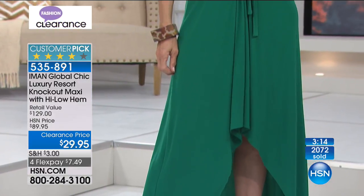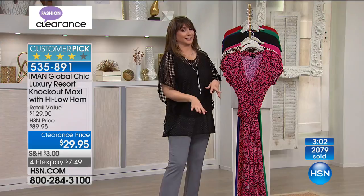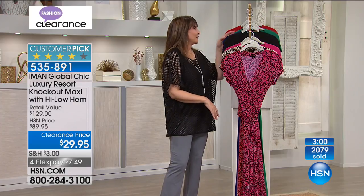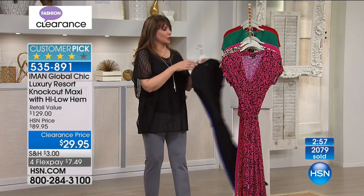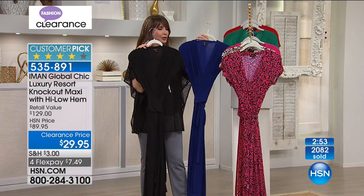What do you think at night for like fall time, putting on a jacket with that? It could be beautiful and still you're wearing a pretty dress, but you've got the coverage. So I don't want you to think of this just as a resort dress, even though it's called a luxury resort dress, depending on which color you're wearing and what the circumstances are. But that navy, that is good.